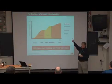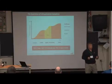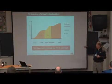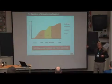To get to that last stage, that means the most mission and business critical applications, you have to trust that they're going to work in a virtualized environment. We found that there are stalls within organizations and in the industry along this curve.